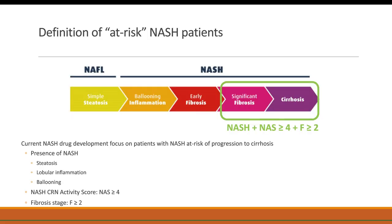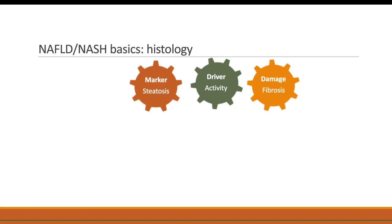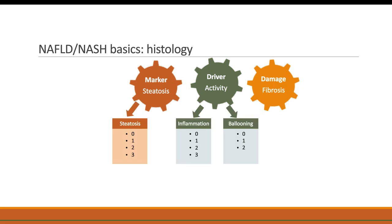So again, we need to set the stage by defining the at-risk NASH population. This is those to the right of the spectrum, the NASH patients with an NAS of 4 or greater with F2 or greater disease. And so how do we define an NAS? The NAFLD activity score is based on steatosis, inflammation, and ballooning. And there's also, separate from the NAS score, the fibrosis component.